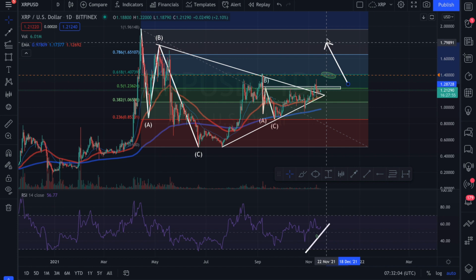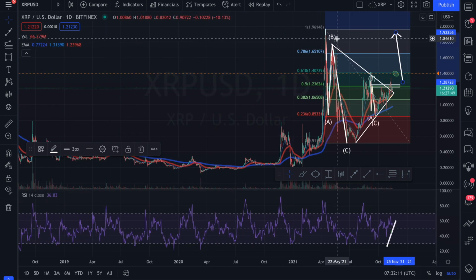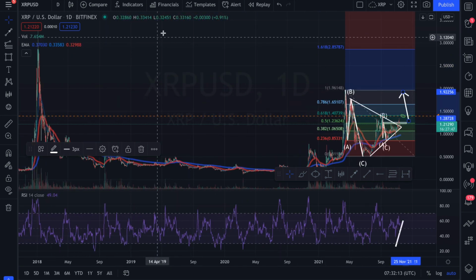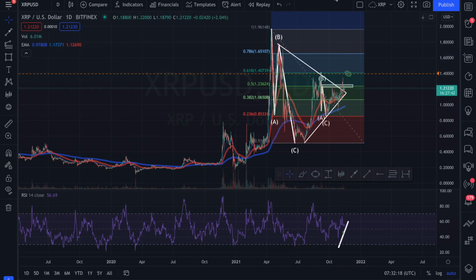I would like to see us go and retest the highs here, and that's where XRP gets really exciting, because if we break above here, then I think we could go and test the all-time highs up at $3.29 that we achieved back in 2017. But let's move over to the Bitcoin now.